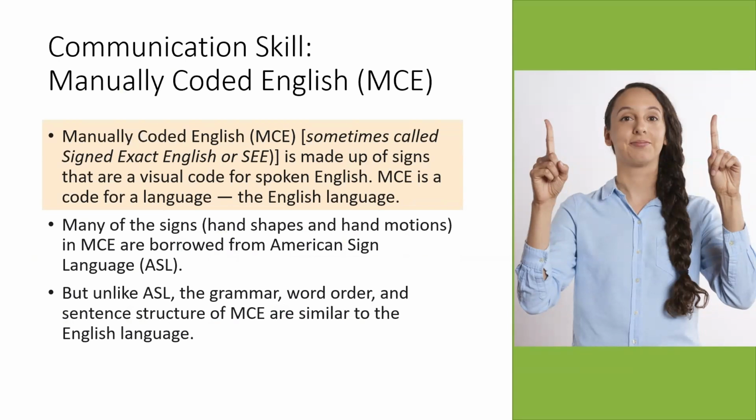Manually Coded English, or MCE. Manually coded English, sometimes called Signed Exact English, or SEE, is made up of signs that are a visual code for spoken English. MCE is a code for a language, the English language. Many of the signs, hand shapes, and hand motions in MCE are borrowed from American Sign Language. But unlike American Sign Language, the grammar, word order, and sentence structure of MCE are similar to the English language.